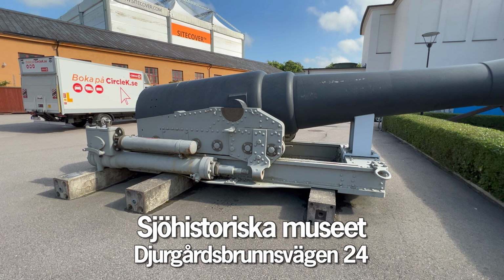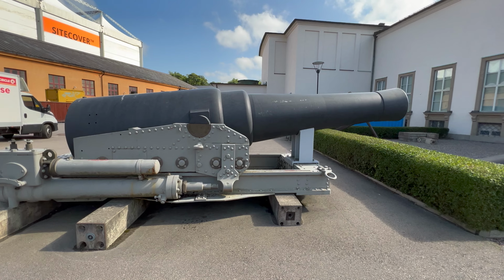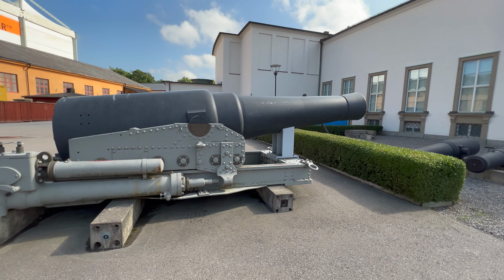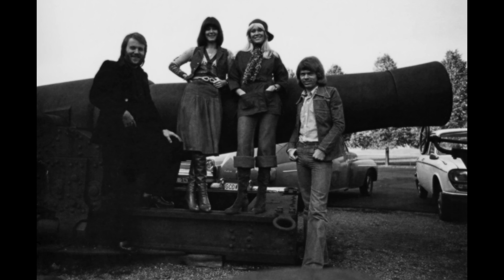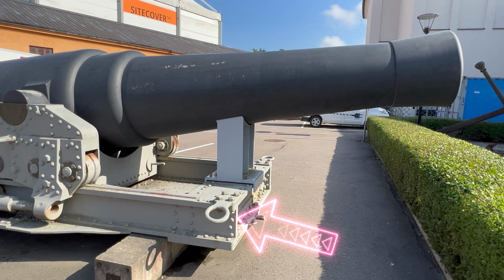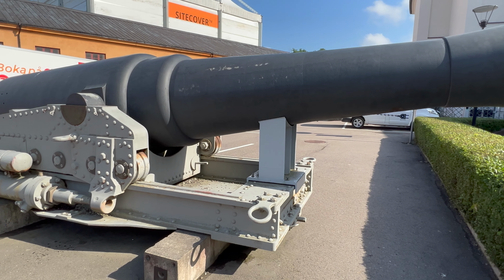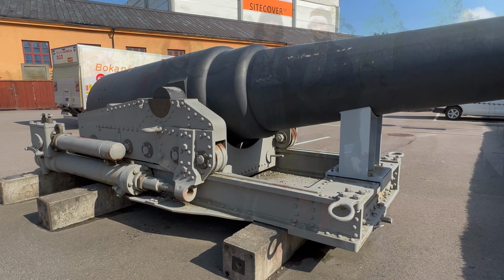Here we are at the Maritime Museum in Stockholm. This cannon has a very special meaning, for us that is. In 1975, ABBA were here, photographed in front of this cannon. It's the very same cannon, you can recognize details on it from the photo. It has just been put a little higher. ABBA was standing here.